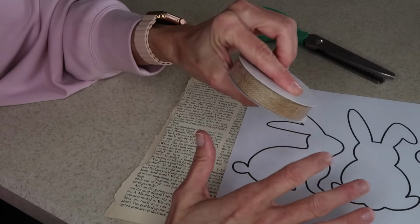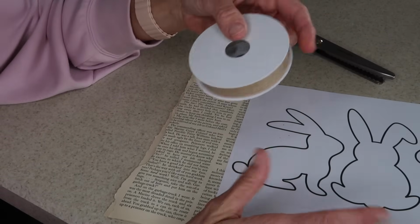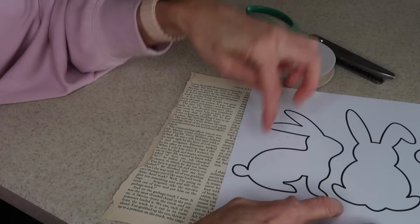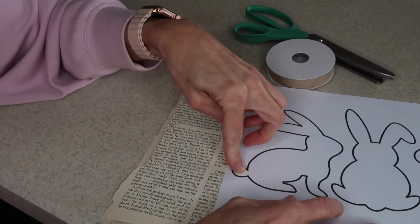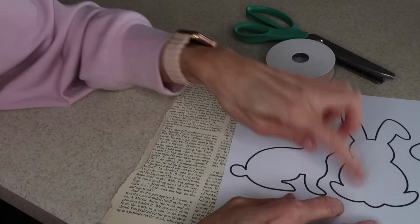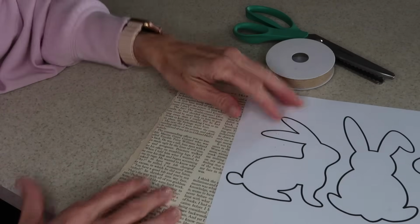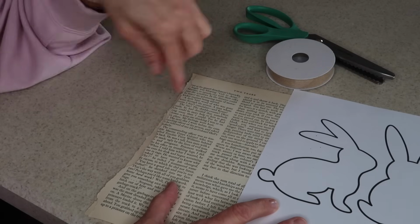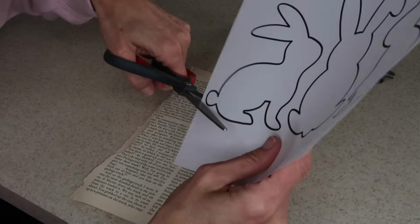I may use this ribbon. Otherwise, I just have regular string that I'll use. And I think I have cotton balls or something that I'll use for the tails. So I'm just going to start out by cutting these out first, and then tracing them on this, and then cutting those out, and we'll go from there.